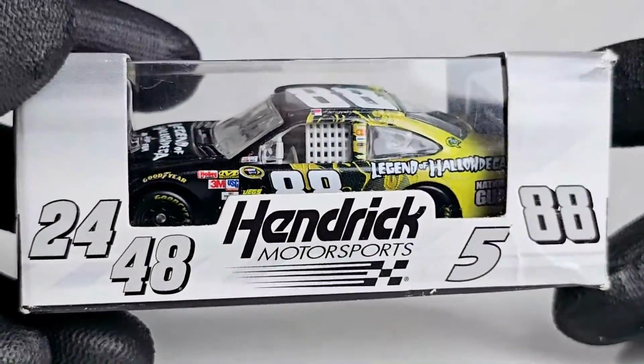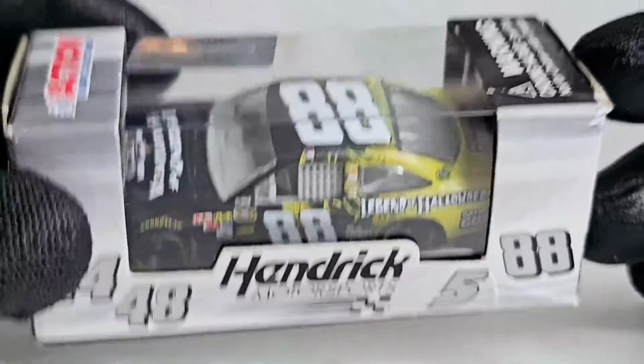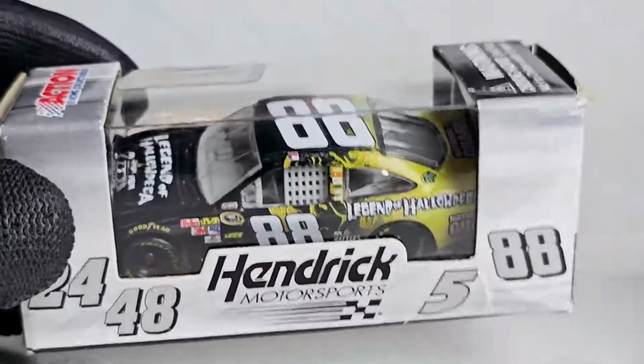Let's start off the unboxing and the official diecast review of this very, and I mean very special, paint scheme driven by the one and only Dale Earnhardt Jr.